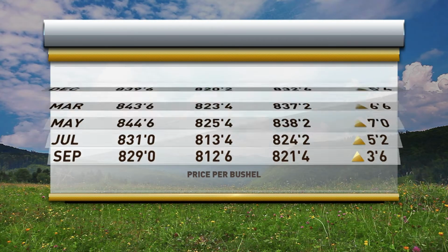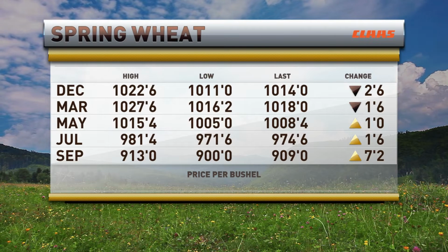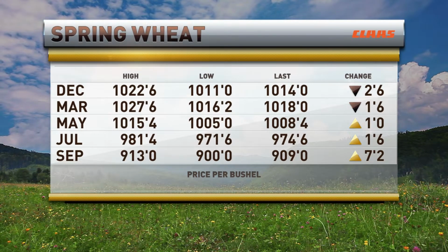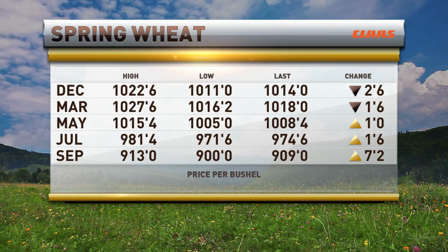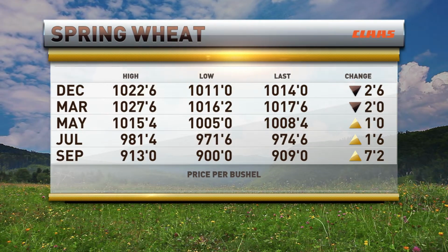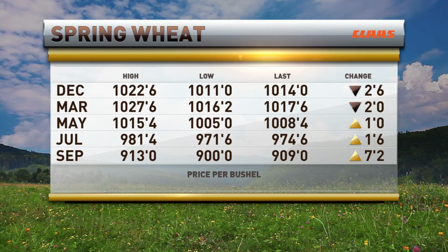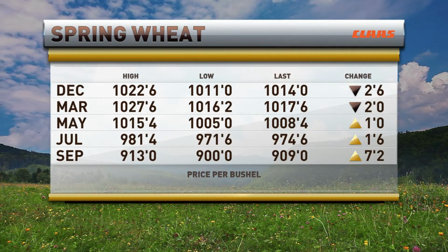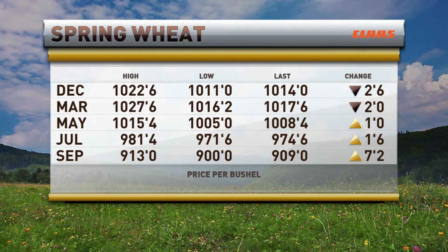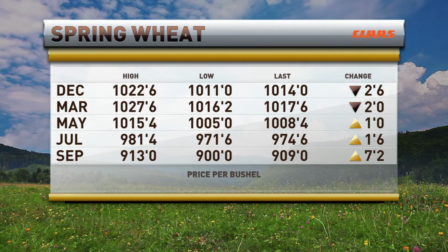All right, let's take a look at Minneapolis. I used to live in Minneapolis. Spring wheat in Minneapolis. This is a mixed board. The fronts are lower, the backs are higher. Let's go 2 3/4 cents lower in the front. That's December. 1014 is last. We've got March down 2 cents at 1017 3/4. But we do see July and September are up 1 3/4 and 7 1/4 respectively as you go out the deferred. So a little something for everybody there in the spring wheat.